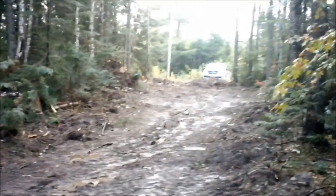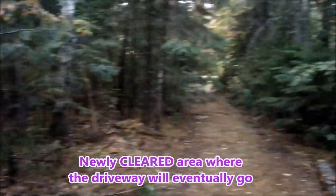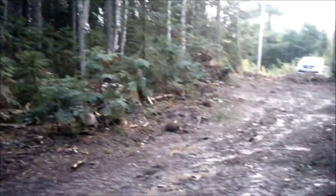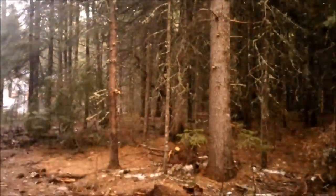Here's the new driveway, and there's the van. If I keep panning, here's the path that we used to use, and I cut down these. Unfortunately, I had to cut a lot of them. There's still some overhanging branches, particularly these ones over here, that I'm probably not gonna get away with. So most likely, this big tree is gonna have to come down because of those branches up there. We'll see on Thursday how it goes.